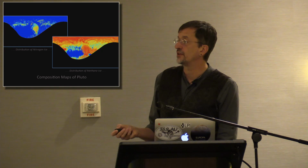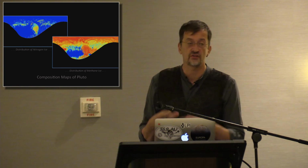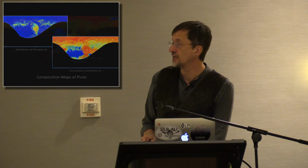This is a map of where the nitrogen ice is, and sure enough, it's right in the middle of that elliptical area, which we call Sputnik Planitia, Planitia being a low plane, but it's named after the Sputnik mission. And there's also some nitrogen ice up here. This shows the distribution of methane ice, and it shows it at the pole, but also in the ice sheet. And we can do that for carbon monoxide and for water ice, and maybe a few other things as well. But this just shows you a hint of where some of them are.